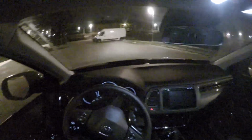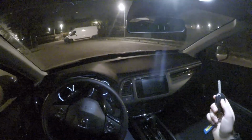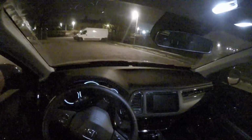So yeah, we're inside now. There's some camera gear and some gloves because it's still a bit cold here in Sweden. We're in Stockholm right now, and we're going to have a drive. And during the drive, I'll talk about the interior and how the car feels to drive and all the technical aspects of it. So let's go.